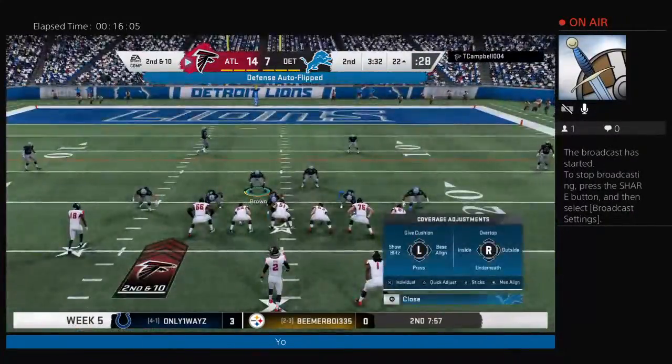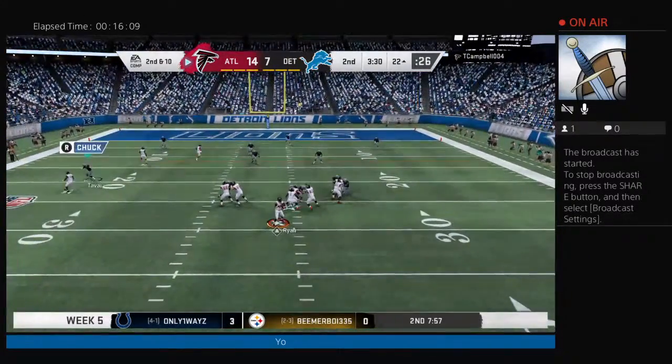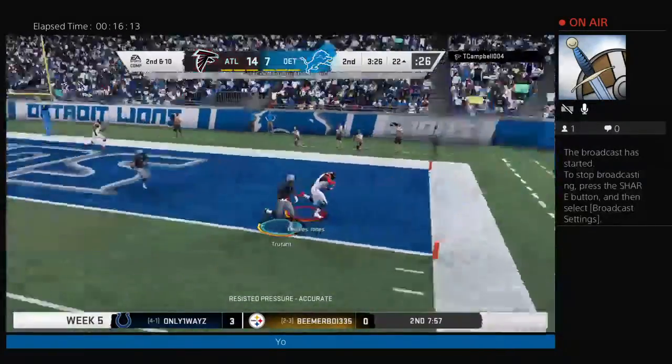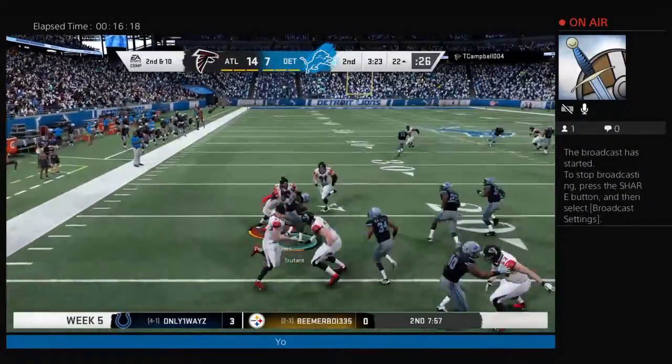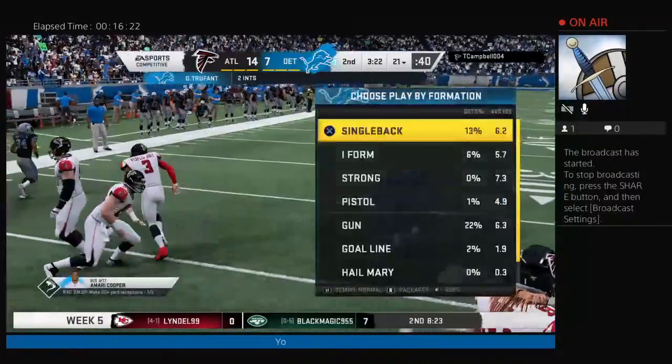So after the incompletion, 2nd and 10 from the 22. They go play action now. Ryan. And for the 3rd time here in this half, it's intercepted. It's Desmond Trufant, and he will bring it out past the 20-yard line.